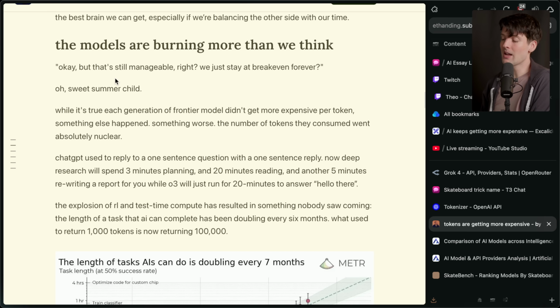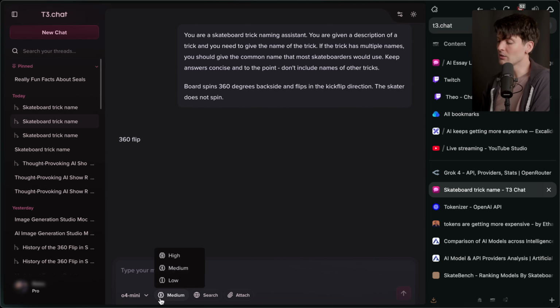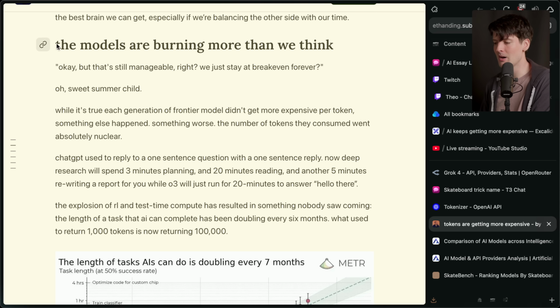And this is where that number gets important. When you pick low, medium, high, what you're actually doing is increasing how much reasoning the model's allowed to do. So if it decides to reason for 10,000 tokens, it just will. And that's why the costs don't really mean anything anymore, because the models are burning more than we think. Okay, but it's still manageable, right? We just break even forever?